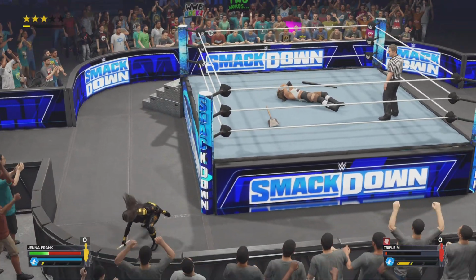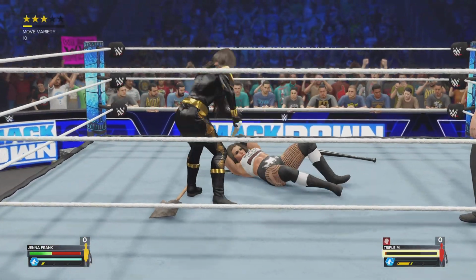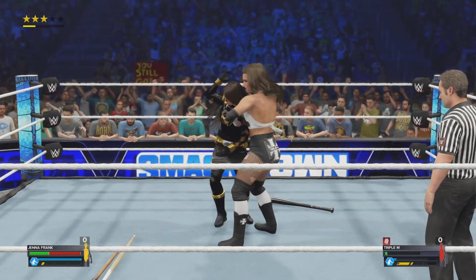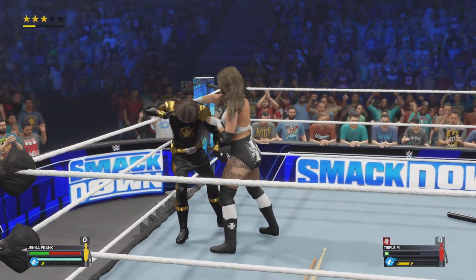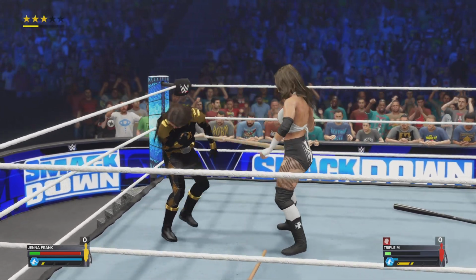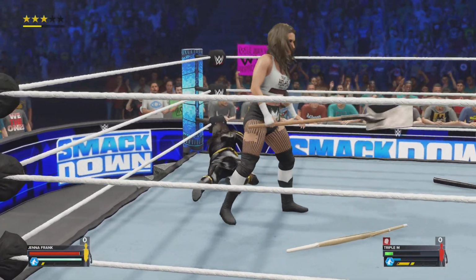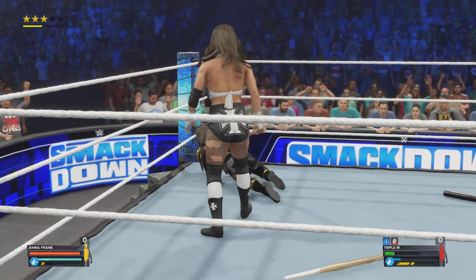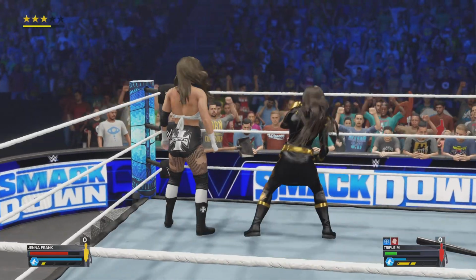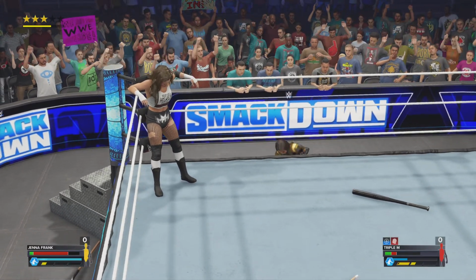Outside. This could be good. Heading back to the ring. Oh! Saw that coming. Kendo stick impact. Waving that shovel, her opponent better run. She was clearly working for it. She's sent flying into the corner. She's rummaging around under the ring here.